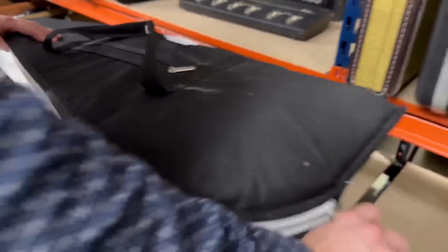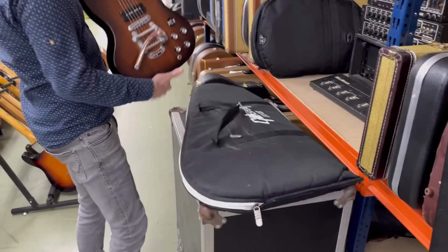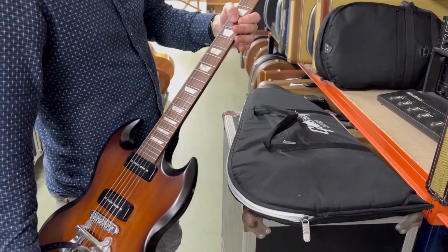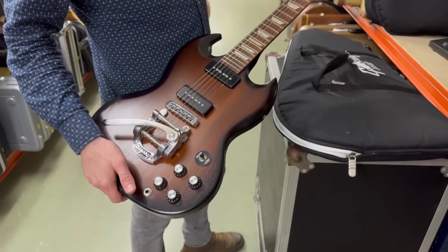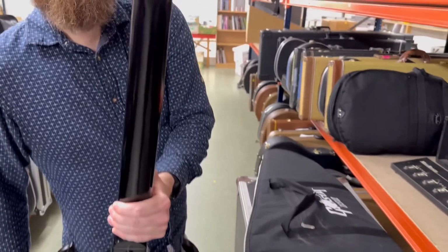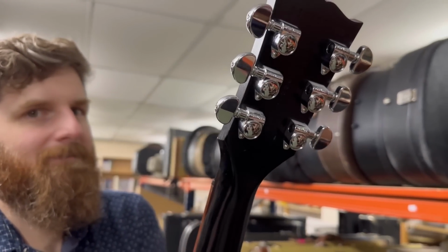So a Gibson gig bag usually means a studio or something similar. But this time we have a Gibson SG, continuing the SG theme with the 50s tribute. Now, interestingly with this one, haven't really looked too far into it so far, but on the back of the head, we've got prototype. So, interesting guitar.